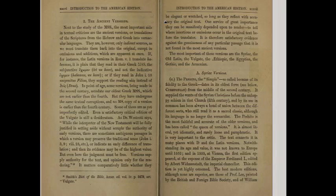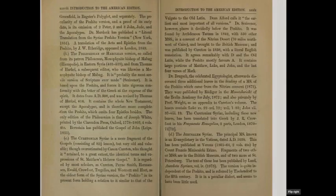Notwithstanding its age and value, it was not known to Europe until 1552, and in 1555 at Vienna the first edition appeared at the expense of the Emperor Ferdinand I, edited by Albert Widmanstadt, the Imperial Chancellor. This edition is yet highly esteemed. The best modern editions, although none are superior, are those of Professor Lee, printed by the British and Foreign Bible Society, and of William Greenfield and Baxter's Polyglot, and separately.